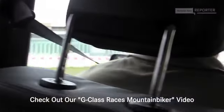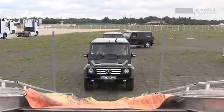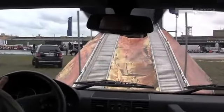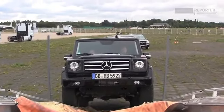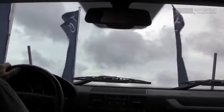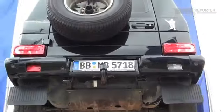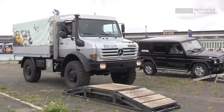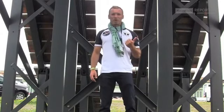And a car we know very well, the silver 350 we had in the Alps last week. The G is an excellent climber, but it can also handle a very good descent. It seems the sky is the limit. It's a great offroad parkour where you can test, amongst others, the G-Class, but also the Unimog.